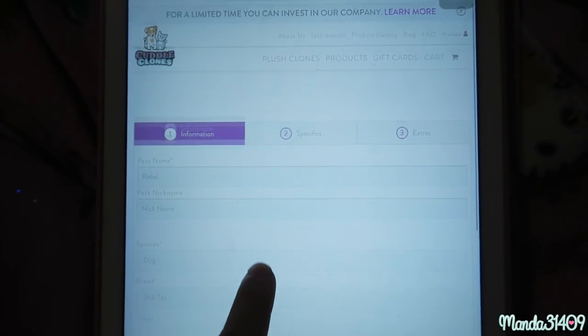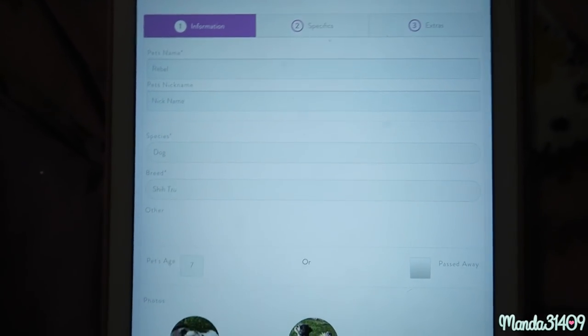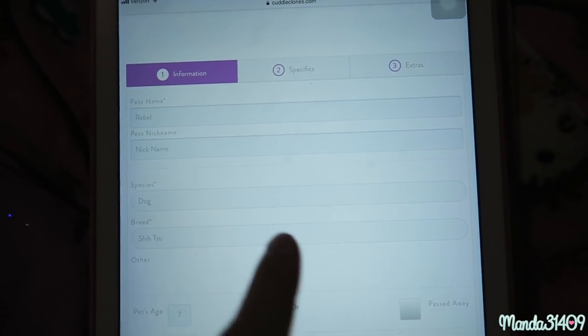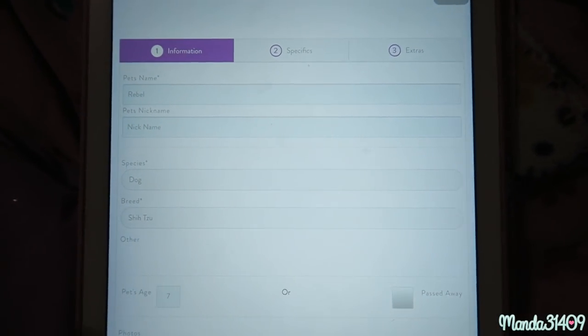They have a lot of photo upload options, and I'm going to go ahead and show them to you right now. So I ordered my Cuddle Clone already, so I went through the whole process, so I know how it works. So I'm going to point you guys in the direction of my iPad right here so you can kind of see the process and everything. Okay, so here is the Cuddle Clones website, and I am going through the process of getting a plush, even though I already ordered one.